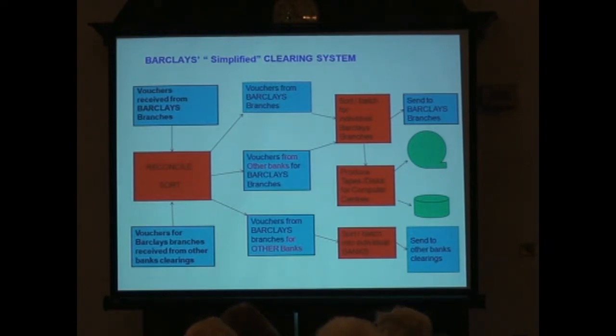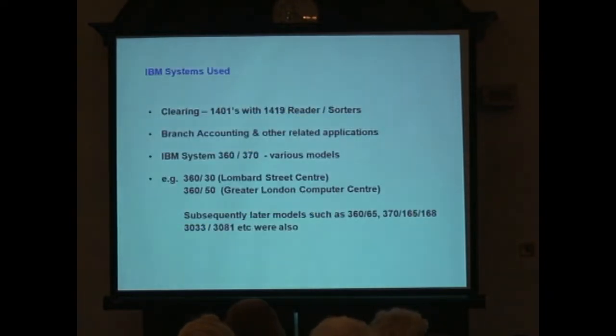Are you with me? It appears simple, but it's actually quite a complex thing. So what happened? Well, Ian's explained this.